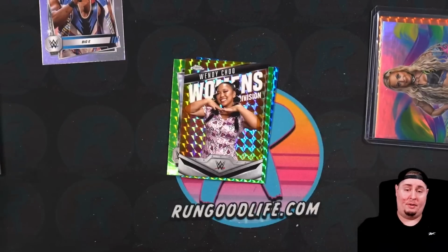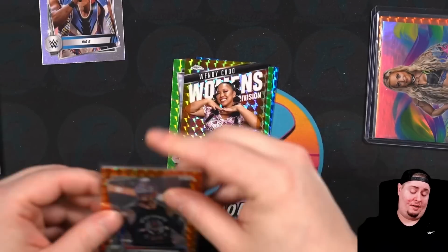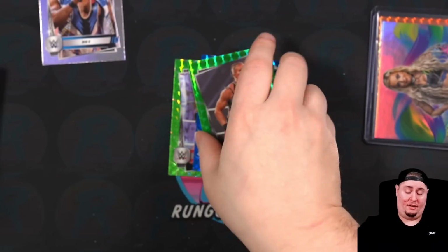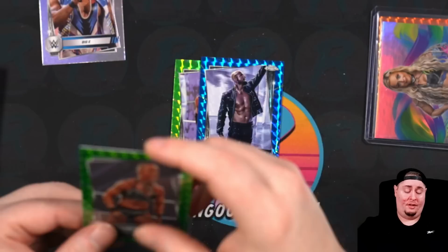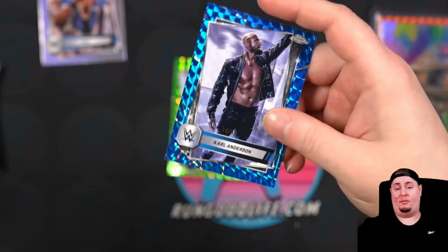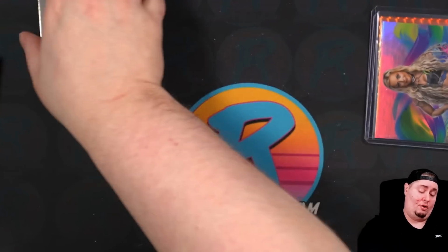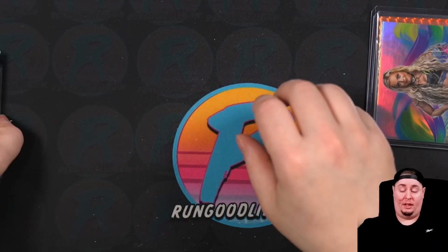Overall, though, I was a little concerned those first 2 hobby boxes, seeing the 2 redemptions. And then we had 2 boxes there with all live autos. So I'm kind of hoping that Topps didn't rush this one out and do a lot of redemptions for the first couple WWE sets just for the sake of getting them out the door early and timing this one with the release of the Rumble.